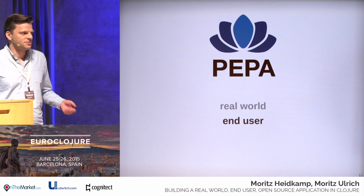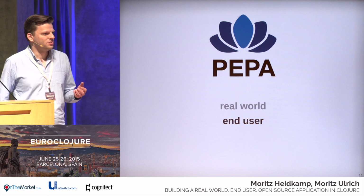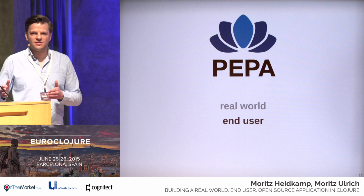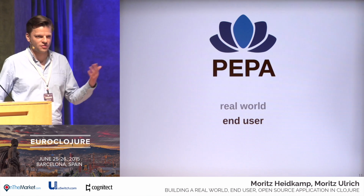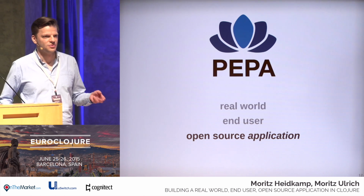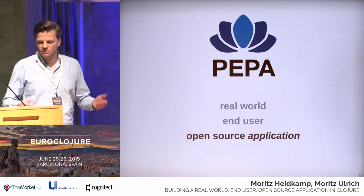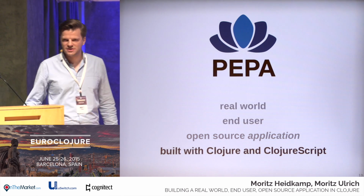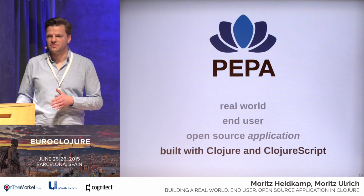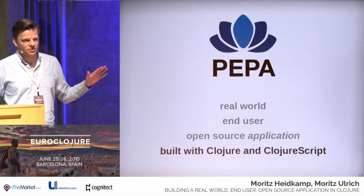It's targeted at end users, so it's not like Riemann or something very technical where you already have to know about the concepts and details. It's actually targeted at office clerks who are supposed to work with that system. And it's actually an open source application as opposed to a library. So you can get your hands dirty with the code and look at it as a reference and see how we put all these ideas and libraries we always hear about to use. We have built the whole thing with Clojure in the back end and ClojureScript in the front end. So this is what this talk is going to be about, basically.